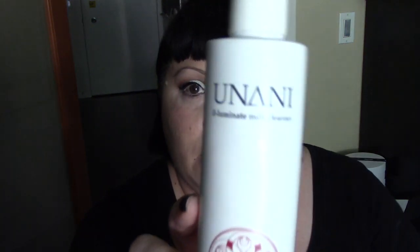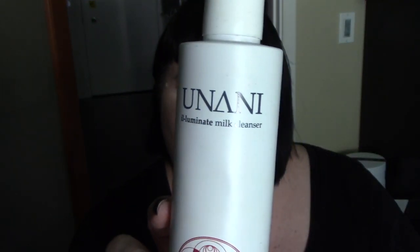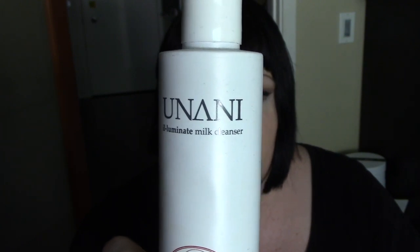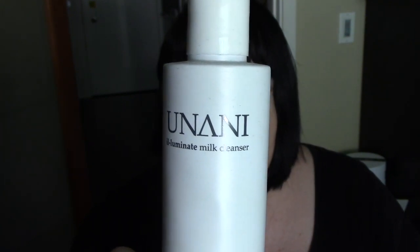I got through this Unani Milk Cleanser. I feel like this might have come in a glossy box. I know I didn't buy this, so it came in a subscription service. I don't know which one. And this was fine. It's very creamy, but I don't know that I'd purchase it again, or purchase it at all.